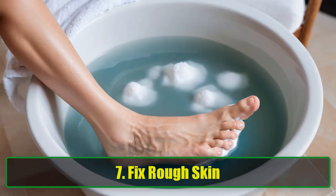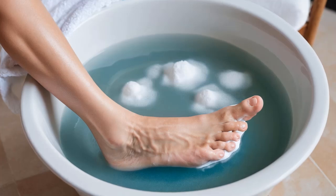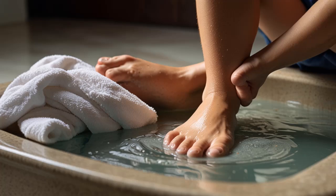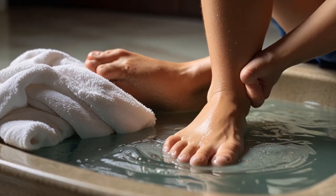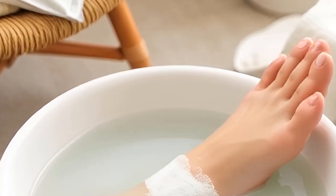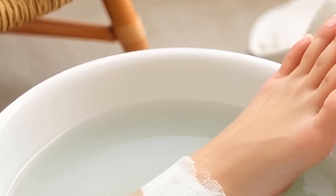7. Fix rough skin. Dry and rough skin can be a nuisance, particularly on your feet. Baking soda can help soothe this discomfort. Begin by soaking your feet in warm water for 15 to 20 minutes. Then, mix baking soda with water to create a paste and rub it on the soles of your feet. Its anti-inflammatory and antibacterial properties can relieve swelling and itching. For an extra boost, mix baking soda with coconut oil to form a paste that can be left on the skin for up to 5 minutes for a nourishing treatment.